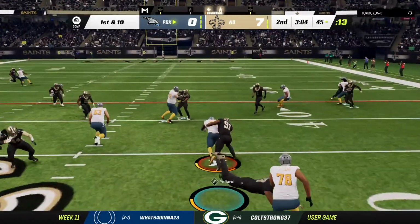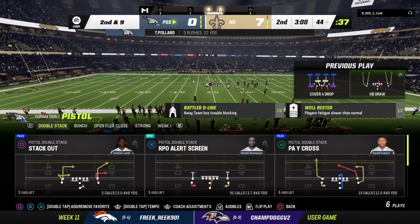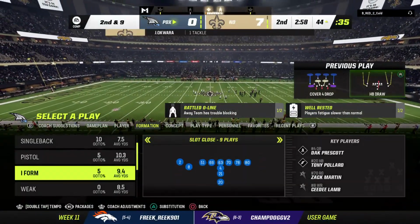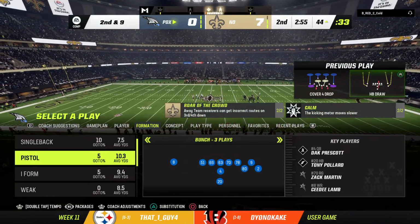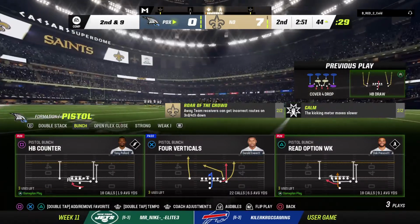They'll go with Pollard here on first down. Julian Okwara there to bring him down. Not a big run on the first play of the drive, but that doesn't necessarily mean it was a bad play. Sometimes you're just trying to settle in, get your guys a little bit of contact, and get things moving.